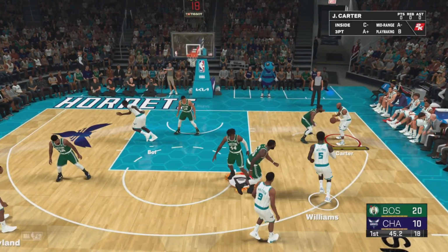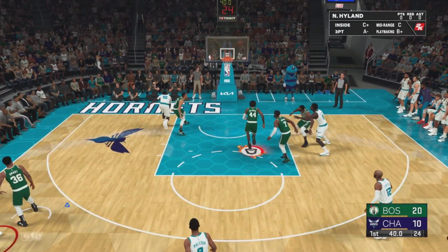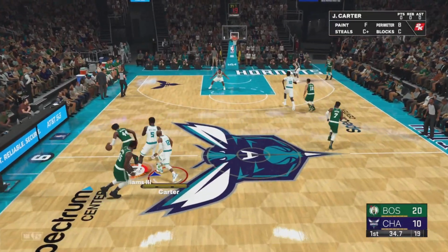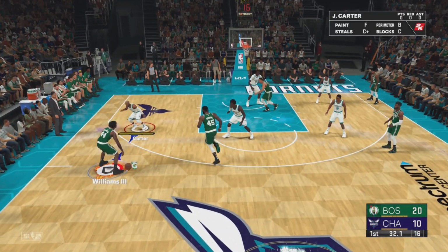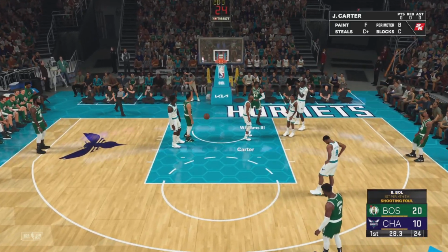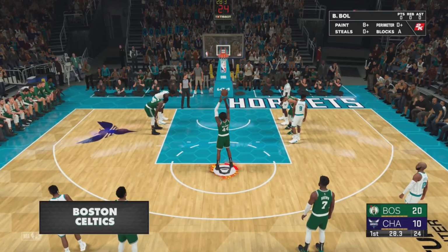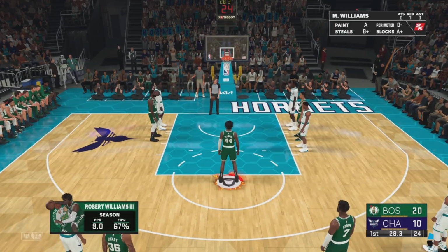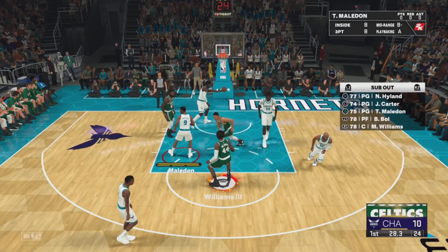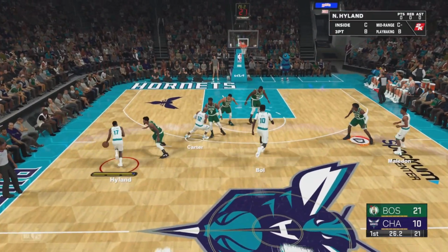Devon Carter. Williams. Maldion. Highland from three, no good. Here's Williams. Here it is. The shot is no good, but fouled by Bull Bull. So here's two free throws. The Celtics already up by double digits. The first free throw does miss. This season, Robert Williams, 9 points per game with a 67 field goal percentage. There you go. Maldion. Highland.